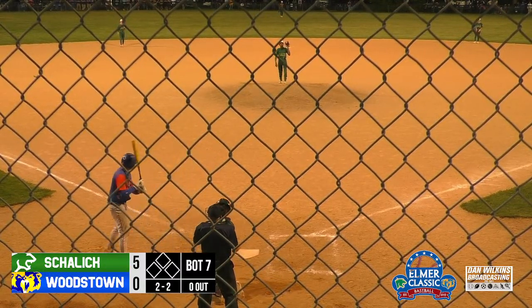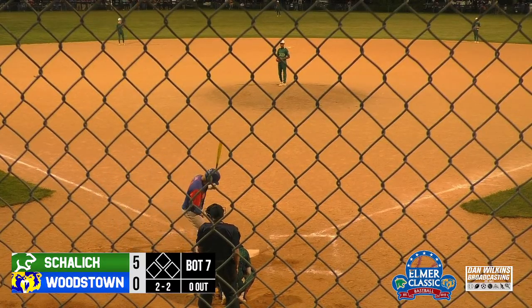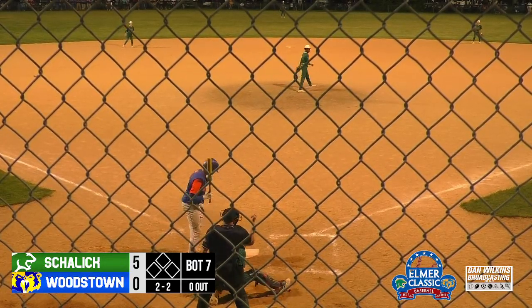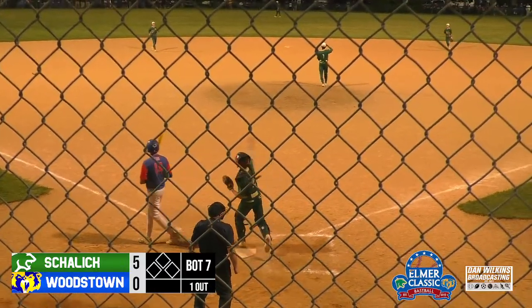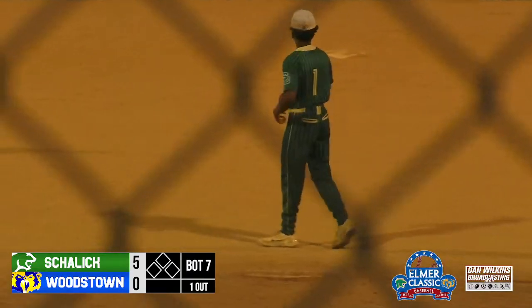2 balls, 2 strikes. The week ahead on Dan Wilkins Broadcasting. Again, Thursday. We're off tomorrow, and then we have Thursday, Haddon Heights at Audubon, Colonial Conference Baseball at 4 o'clock. Here's the 2-2. There's strike 3. 14 strikeouts on the team staff, and there's one away as Fulmer will be the batter.